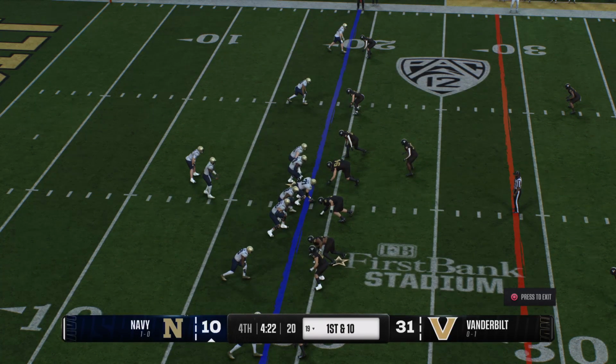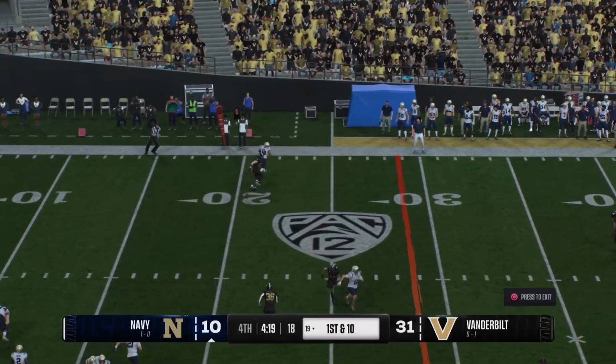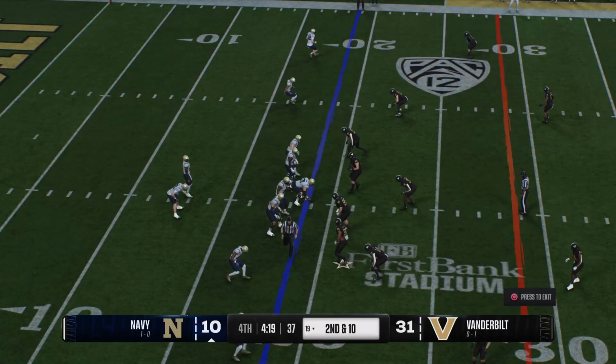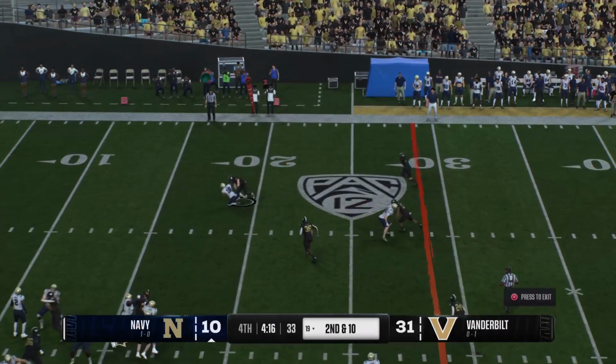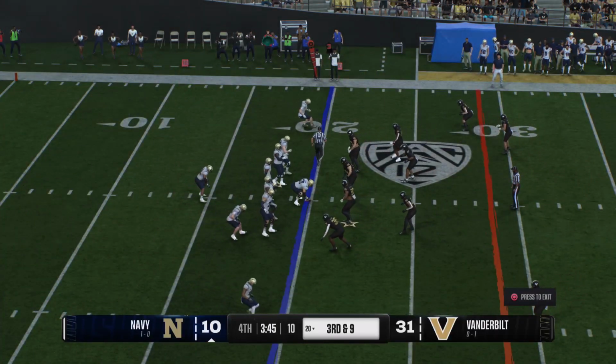And here comes the Navy offense. Davis looking to pass. Tip ball, put it up for grabs, and I thought he had it, but somehow it slithered through his fingers. He wants to pass it on 2nd down. Quick strike complete. Makes the catch, and he's brought down.